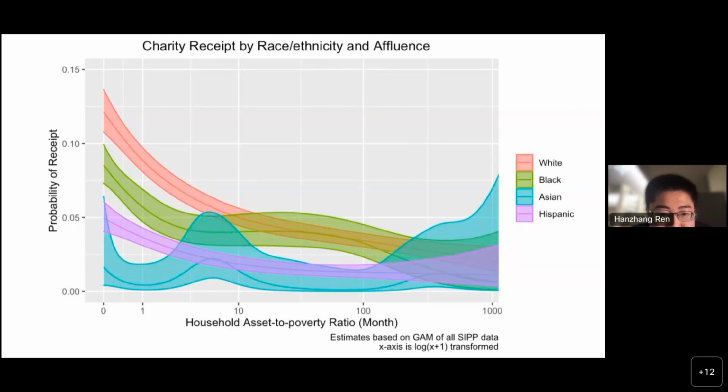Accounting for the household income to poverty ratio, we also see racial disparities in charity receipt. White people get the most charitable help, African Americans come second, and then there are the Hispanics and Asian Americans.